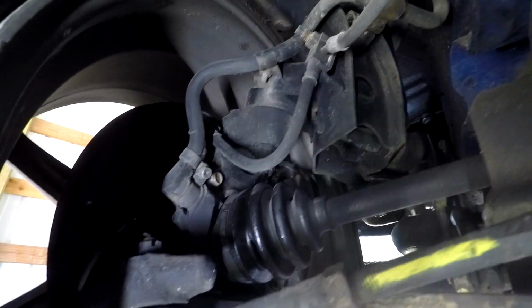I don't see any major cracking or anything like that. They look nice. Oh, here's the other boot here. You can see inside here, this one looks good. We've spun it around before and looked at it, but both of them look good. No oil leaks or anything around here. Everything looks in good shape.